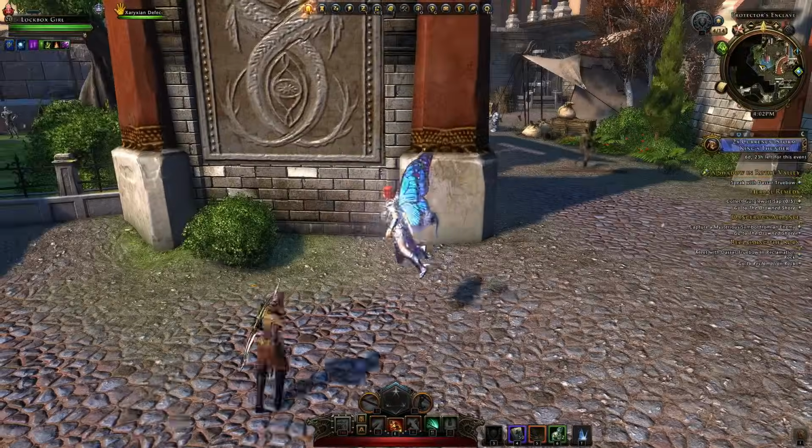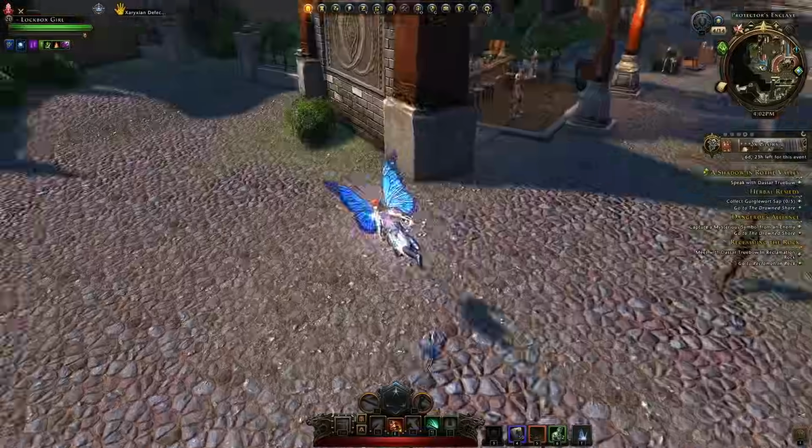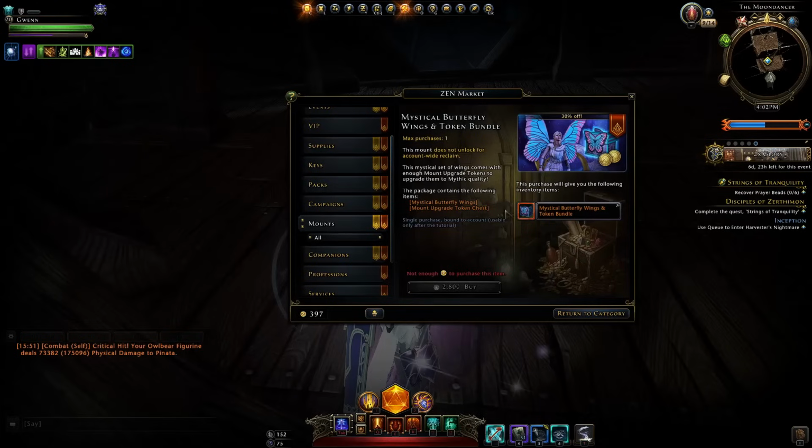You'll just float around like this. Spacebar is a bit of a jump, and yeah, you fly around like that. It's neat, not too big. Nice cosmetic mount, but expensive.